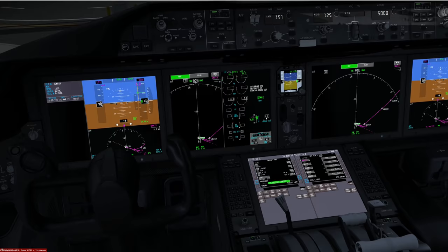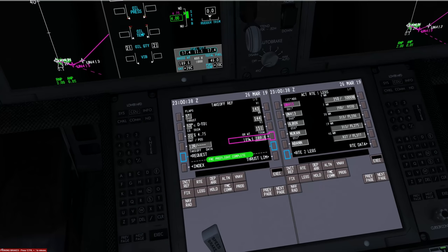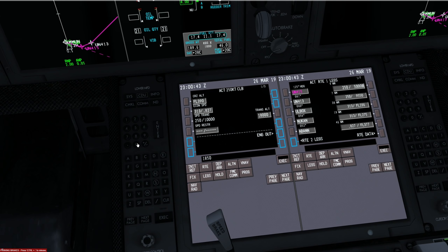Now, in the new update, they have allowed us to import Active Sky winds, but because I'm running on a network PC, I haven't set my directory properly, so I can't do it. So we'll just pretend that we've already done that. I'm just going to put the transition altitude to the right thing. Speed restriction is fine. Legs, let's have a look.